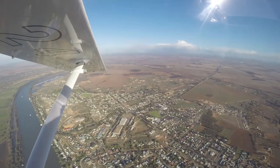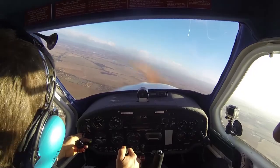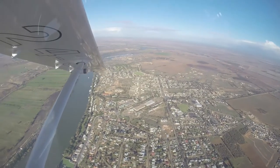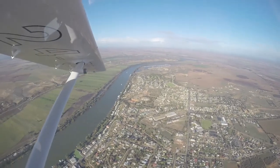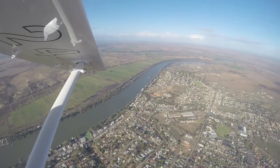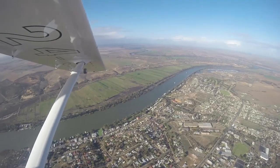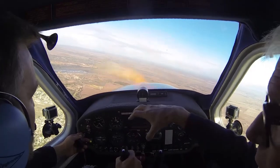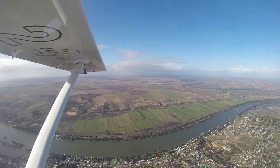Traffic Mowbridge, Jabiru 5246, 10 miles north, inbound at 2000, estimated 8 minutes. Traffic Mowbridge. That's it. You could add, because this is such a big landmark, you could say also 10 miles to the north overhead Manham Township. Yeah. It just makes it very clear where you are. Pinpoints it, yeah. Because it's very busy out here sometimes.